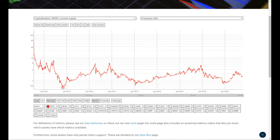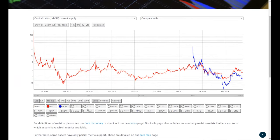But what's the situation, for example, with Bitcoin Cash, my favorite coin? Well, in Bitcoin Cash, is it still below 1? That's always a great thing, because if it's below 1, it means people are on average underwater, and it's a great investment. That was the case with Bitcoin, BTC, and will also be the case with other coins.